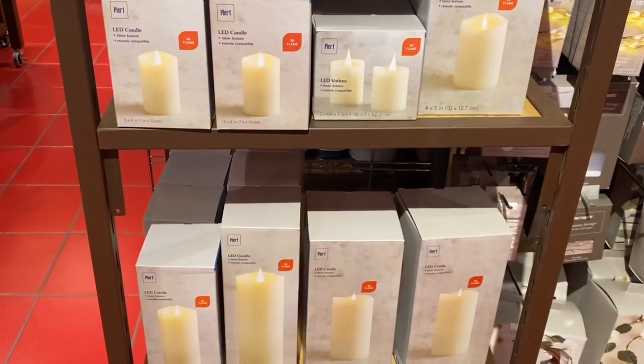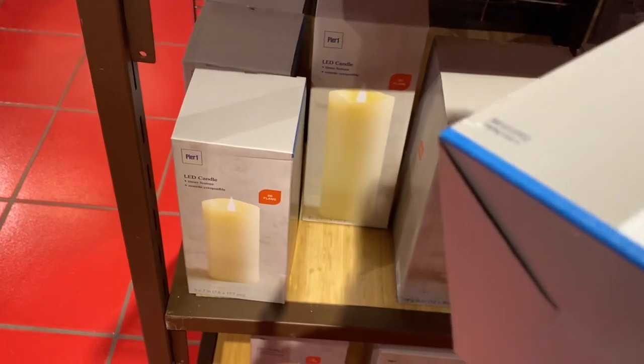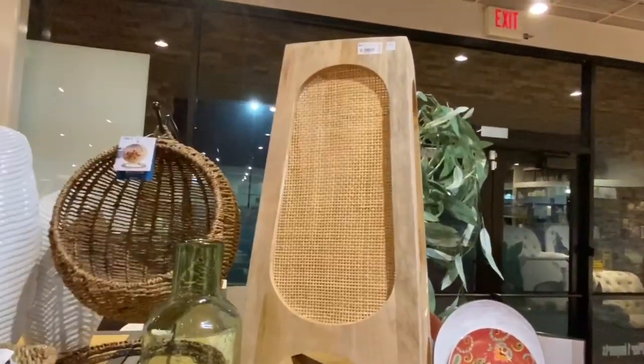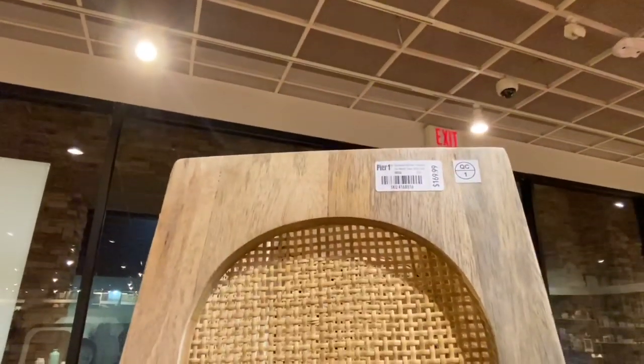And here we go with the flameless candles. I love my candles and the real candles, flameless. I love all of them. But $34, nah, that's too much for these. You can get them on Amazon nowadays, dirt cheap. When I tell y'all, these lanterns are super gorgeous.